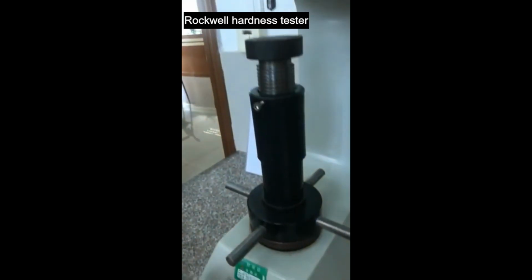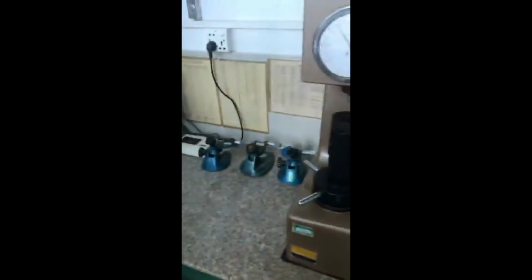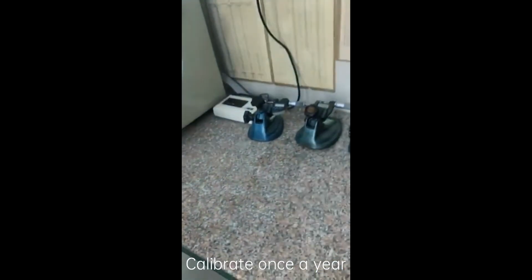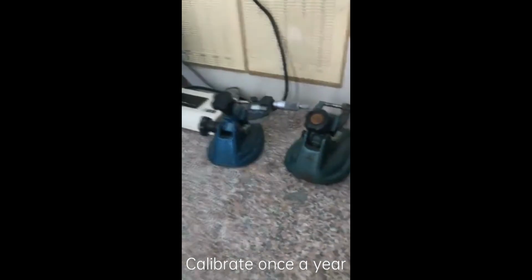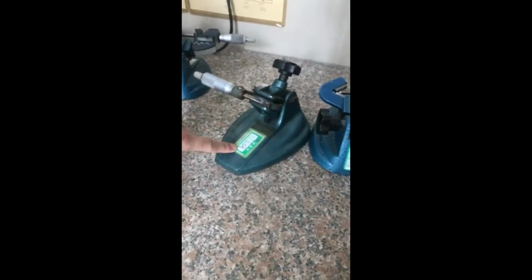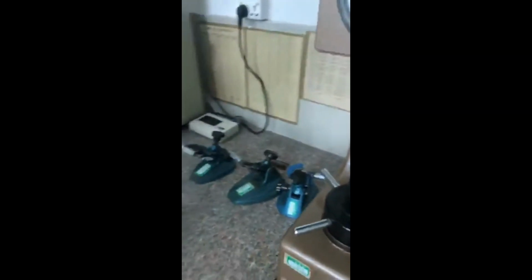And we also do the calibration every year. Two sides, Rockwell. Yeah, these test tools will go through inspection and calibration every year, so we make sure they are qualified and their results are reliable. Uh-huh. Okay.